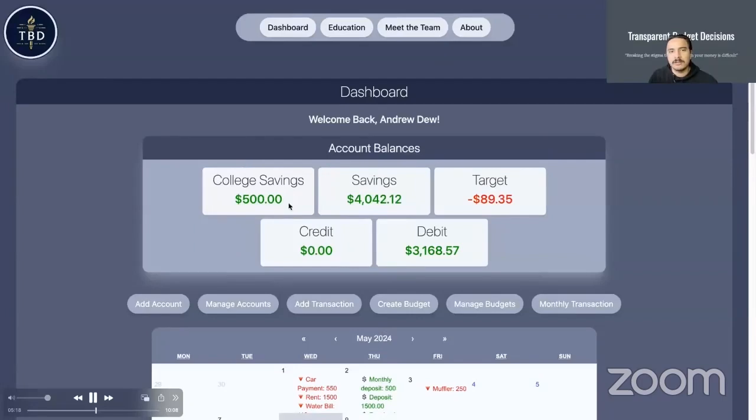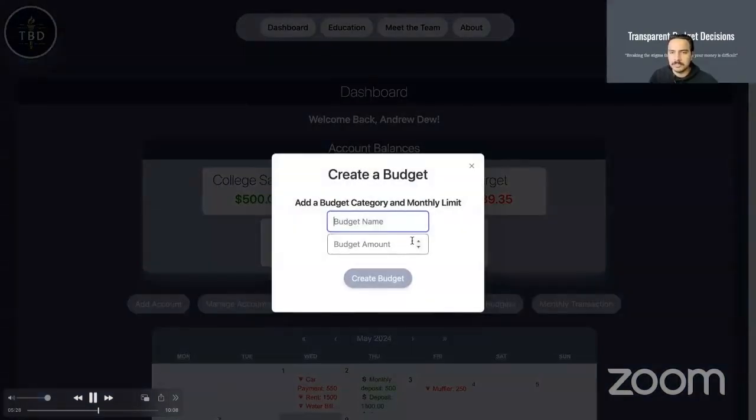Now we can see our college savings account has been created and funds have been allocated. Next, we'll take a look at our budgets. To create a budget, all you need is a name and the amount you want to give it.